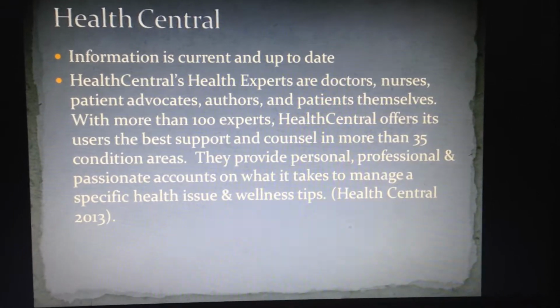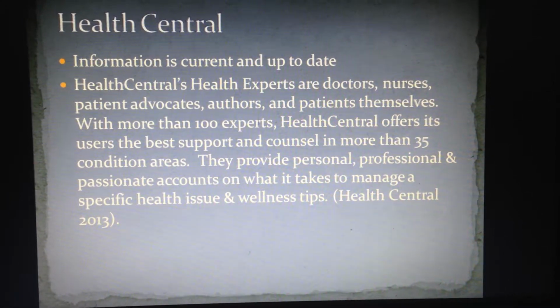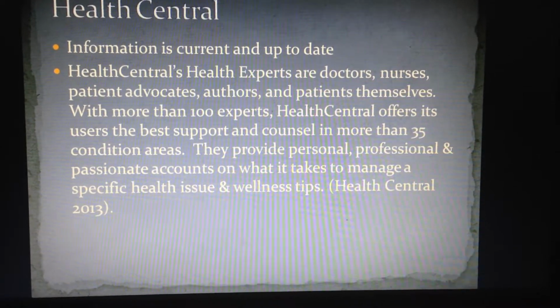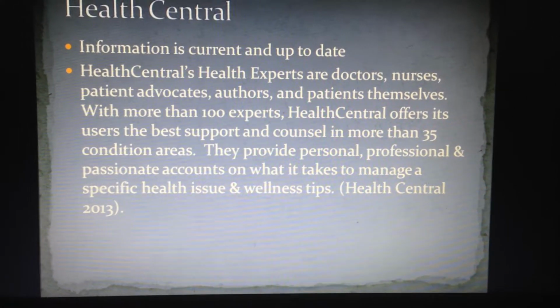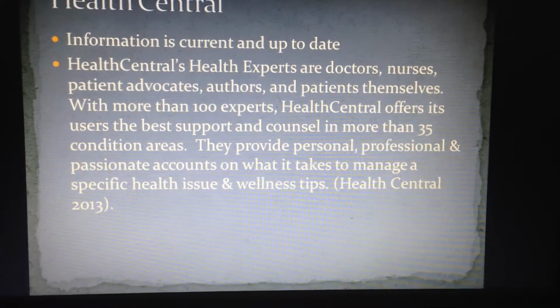So this page has more than 100 experts, and Health Central offers the users the best support and counsel in more than 35 condition areas. They provide personal, professional, and passionate accounts on what it takes to help manage a specific health issue and wellness tips. And again, that goes back to not feeling like you're the only one having issues.